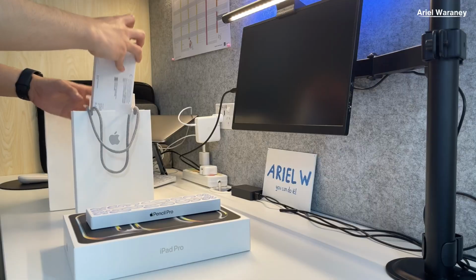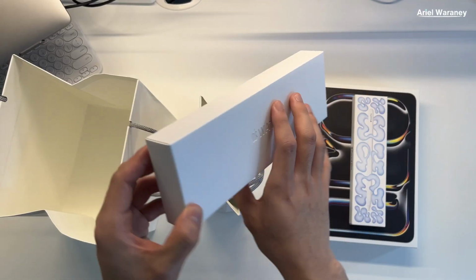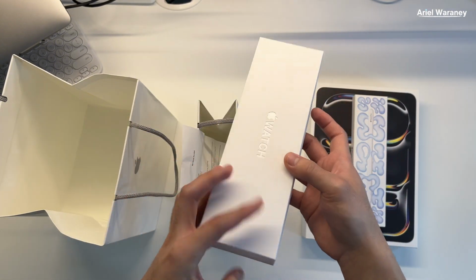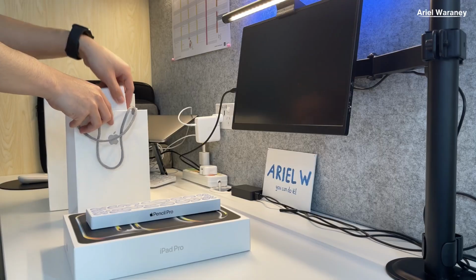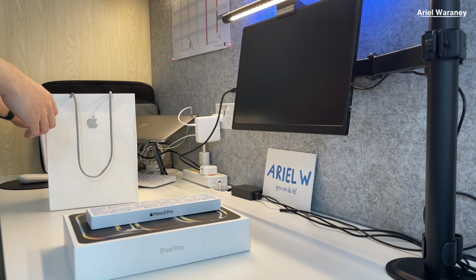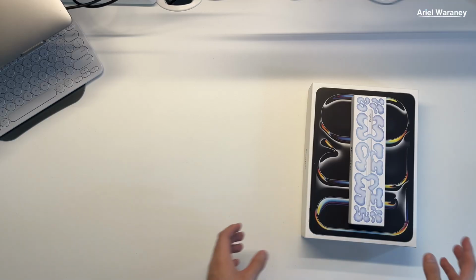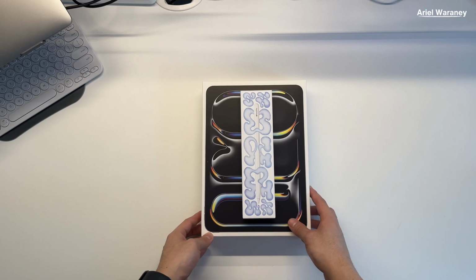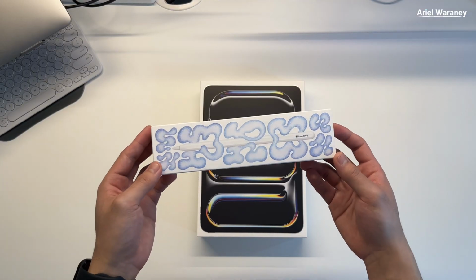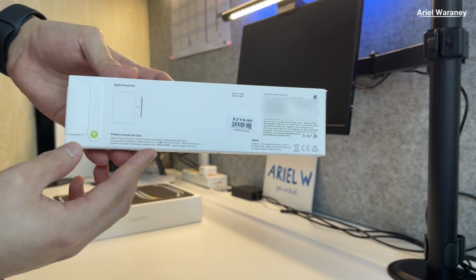And I also got this new Apple Watch Series 10 in jet black for my mom, but I might put the unboxing in a separate video because this video alone is already long enough. So just put it back in and put the bag aside. Let's just focus on the iPad this time. The Apple Pencil Pro retail price is $219, and whenever I say dollar, it means Australian dollar.